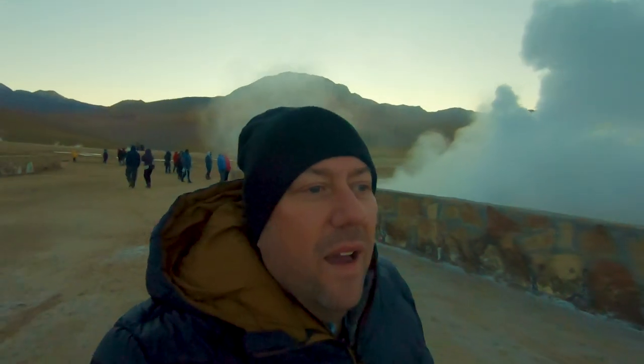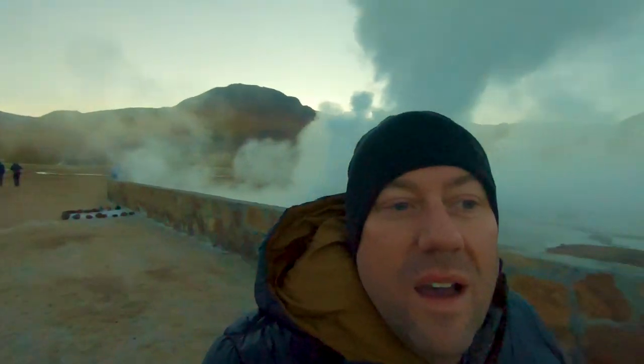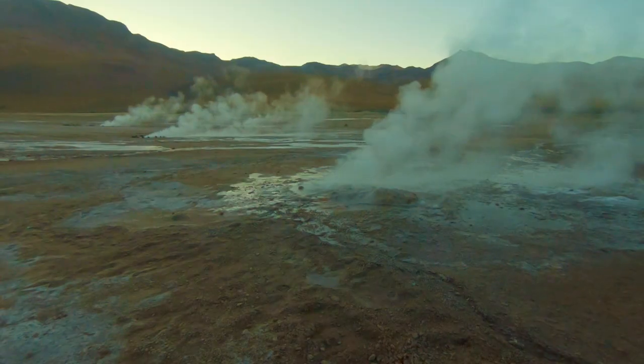So apparently there's a lava flow underneath this area, and the cold water coming down from the mountains of the Andes reaches the lava flow, and as the two touch, it creates the steam, creates the 84 or 86 geysers that I think are here. It's quite something to see. I mean, if you've been to Iceland, they're not as big, they're not as good as that, but it's definitely worth the trip to come and see.